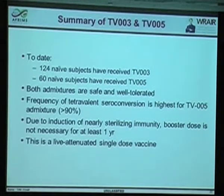Okay, so just to summarize the data between the 2 vaccines, both of the admixtures are safe and well tolerated in studies that we've seen thus far in naive subjects. There's been additional work in the flavivirus experienced subjects. But we can see across the board that 005 appears to be a little bit better in terms of the immunogenic response. And it appears that the effect of this vaccine goes out for at least 1 year in terms of the immunogenicity. So currently, the NIH's position is that whether it's 003 or 005, it would likely go forward with a one-dose strategy.